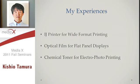On the second floor in this hall, there are Konica Minolta production printing systems. You might know, but if you don't, please go upstairs and look at the big printers.